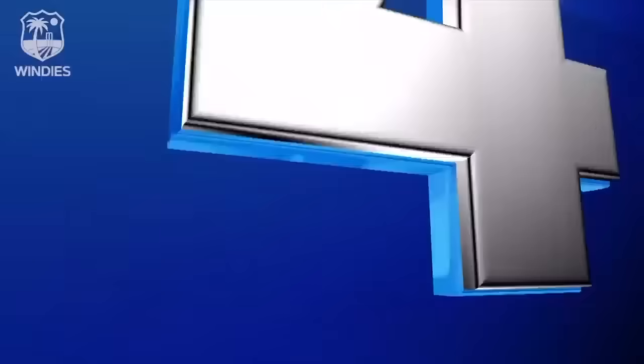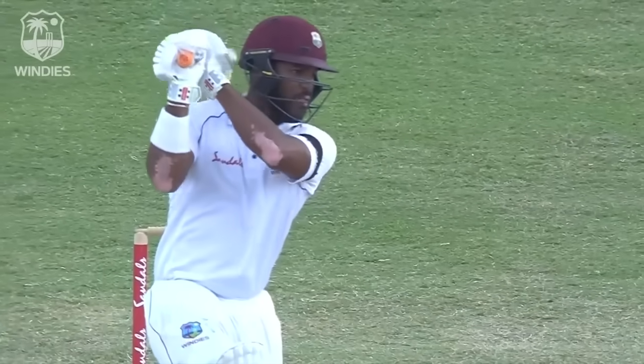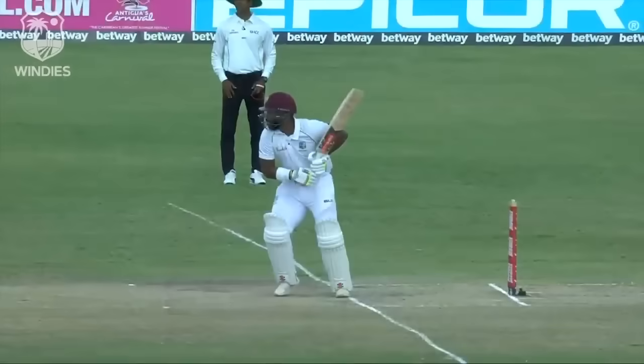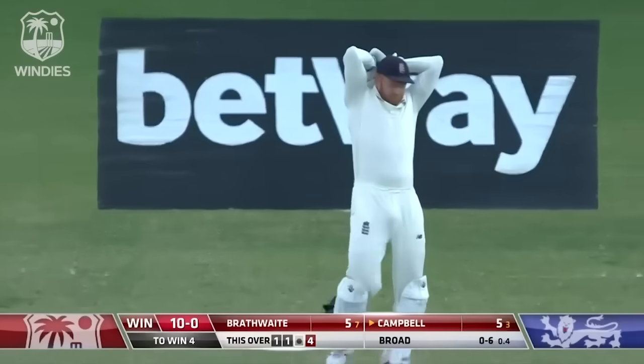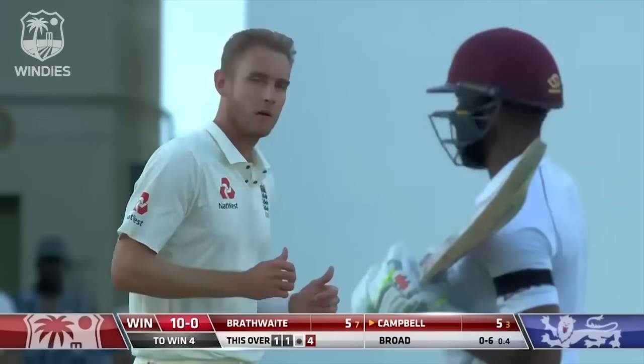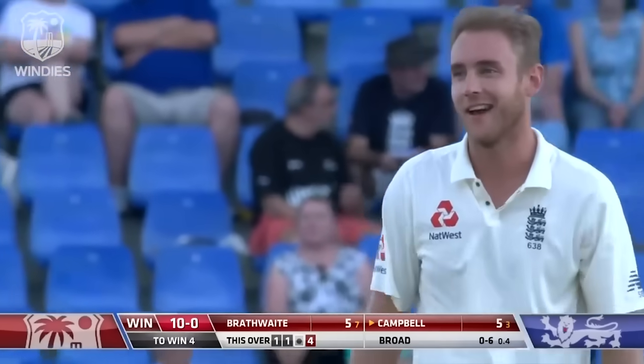Well, a team that's emerging, you would say. Good potent attack with other players, notably Thomas, young Thomas, fast bowler, ready to come in. He wasn't ready there. He wasn't ready. Broad and Anderson just want this done and dusted. Cover was running in. Campbell was looking at his feet.